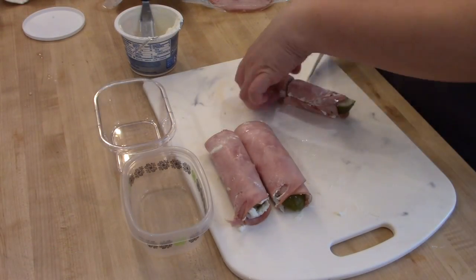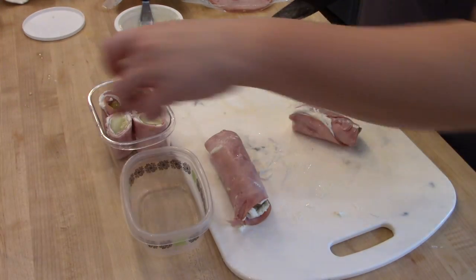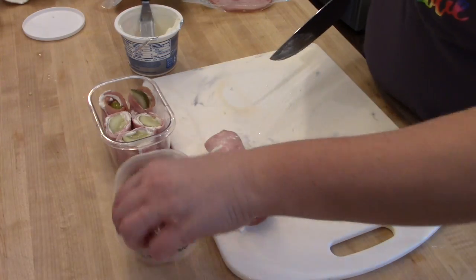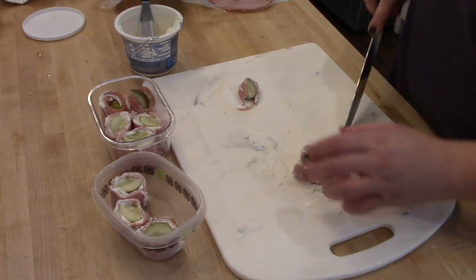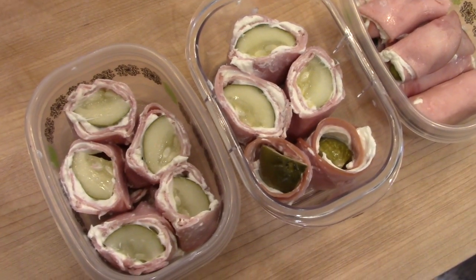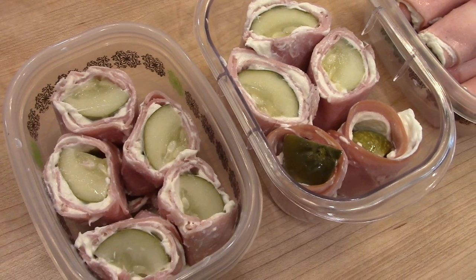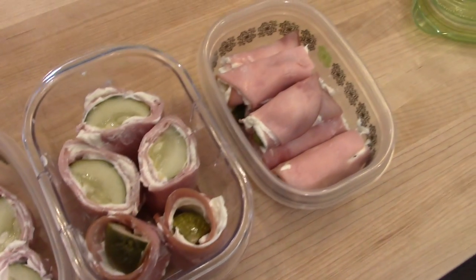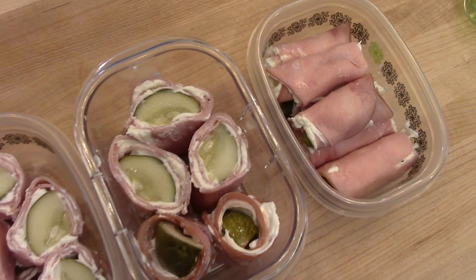So once those are rolled up, you can go ahead and cut them into little pieces. I got a few Gladware containers out of the pantry, and so I'm just standing those up in there. These are actually better to eat once they've sat in the refrigerator for a while, but these are really great snacks. I love to throw these in my work bag and Adam's lunchbox, and we can have them during the week for a quick, high protein, low carb snack.